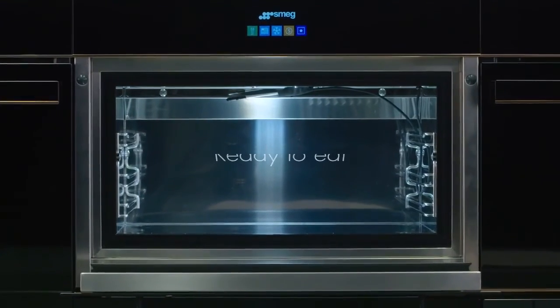Join the blast chiller revolution and induce some serious kitchen envy with SMEG's world first domestic blast chiller, the ultimate multitasker. Salute!